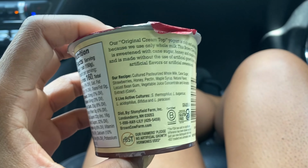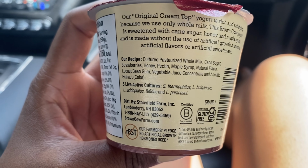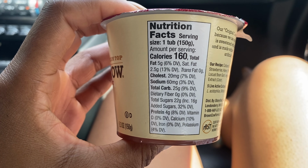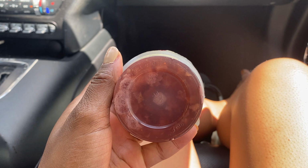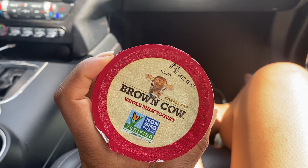So this was $1.09, and you can get 5 of these for $5 was the deal, but I only got one. It's from Stonyfield Farm, if you're familiar. 160 calories, 8% daily value of protein, and I didn't read all this. I just knew I wanted something light before we go to lunch. But yeah, this is what I ended up getting from Earth Fair. I'm gonna mix it up because I'm not a yogurt fan, but I do love fruit. So I'm gonna get what's on the bottom and mix that in.